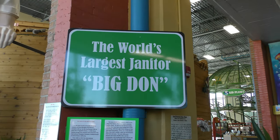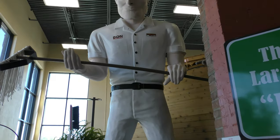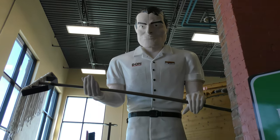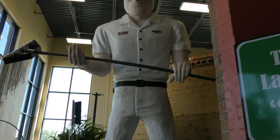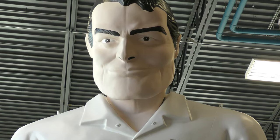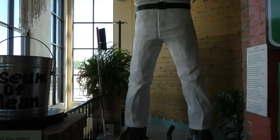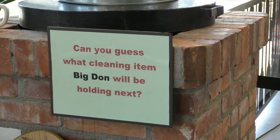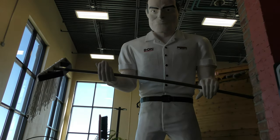If you ever wanted to see the world's largest janitor, Big Don, well, look at the size of Don. Here he is, a Muffler Man inside the museum. Look how magnificent Don looks. He's ready to clean, and he has that face of determination right there. And can you guess what cleaning Big Don will be holding next? Hopefully a plunger.